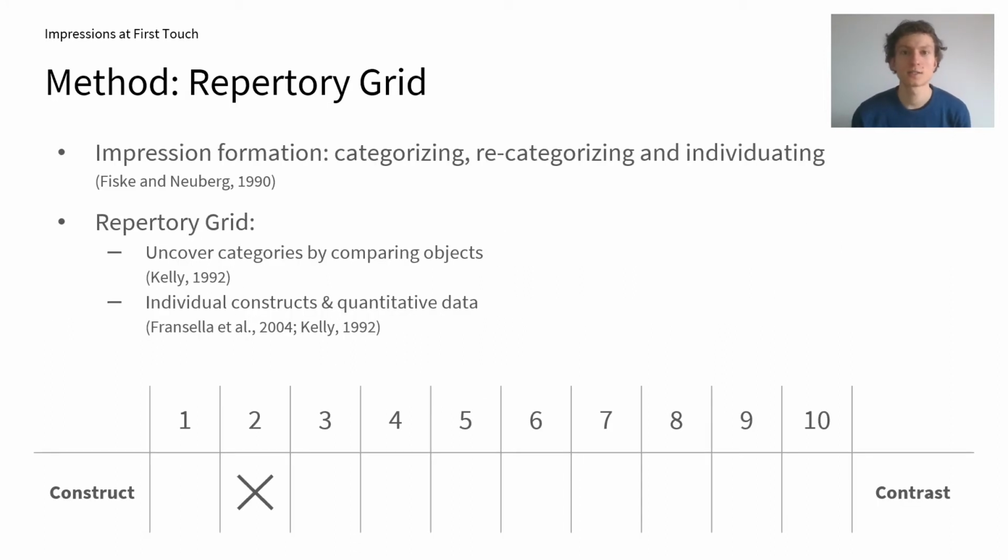Social psychology suggests that impression formation involves a process of categorizing, recategorizing, and individuating, where no existing categories can be found. The repertory grid method can be used to uncover individual categories. Participants compare specific objects of a domain and then come up with construct-contrast pairs. Additionally, quantitative data is gathered by asking participants to rate the evaluated objects regarding the constructs they mentioned. In our study, we applied the repertory grid method to find out which haptic constructs contribute to first impressions. We therefore assessed if constructs are mentioned by several participants rather than evaluating constructs quantitatively.